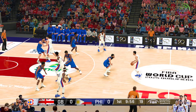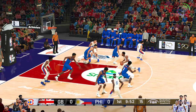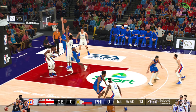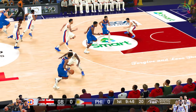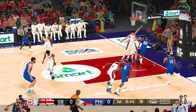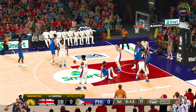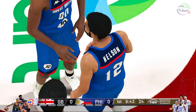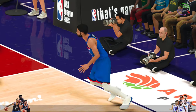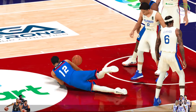Now Thompson. Now the starting group for the visitors. Driving inside. Shot blocked. And there's the rejection. And they'll keep possession. Thompson, first personal foul. First team foul. Shooting for the away team. Nelson, taking two shots.